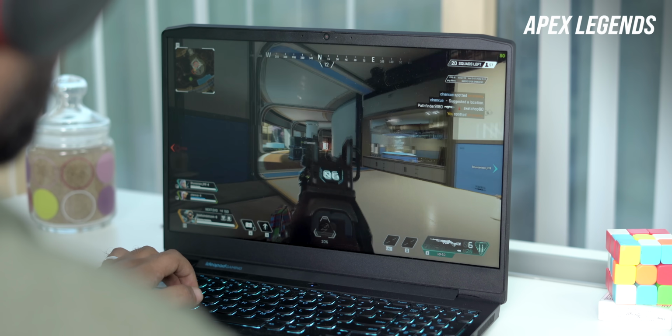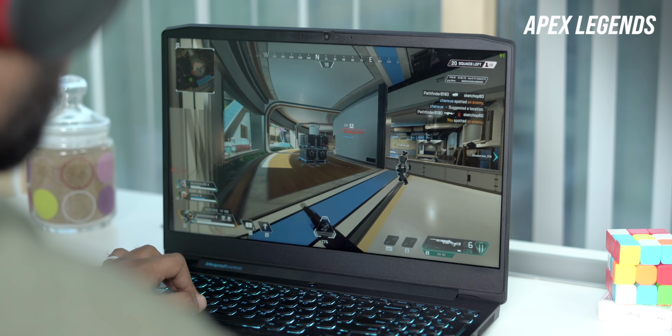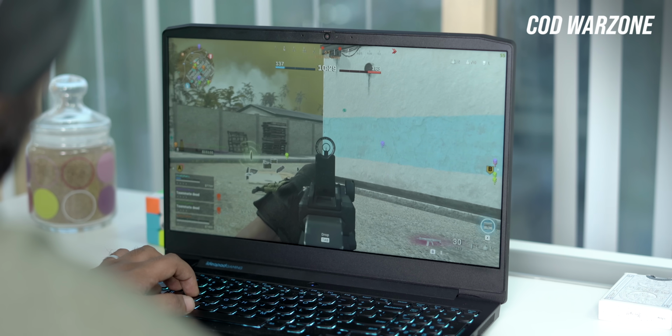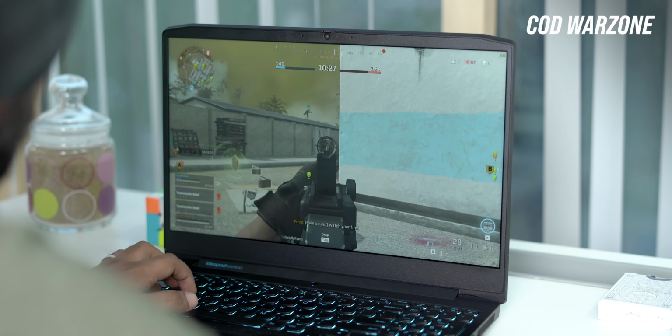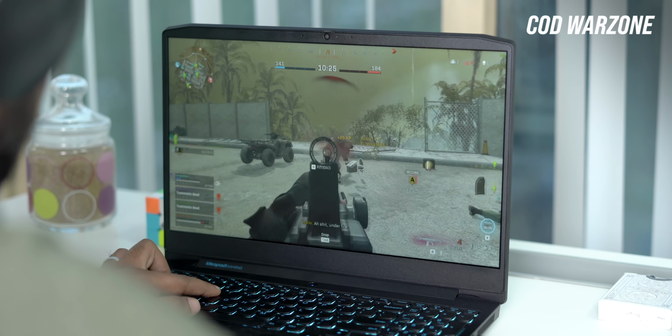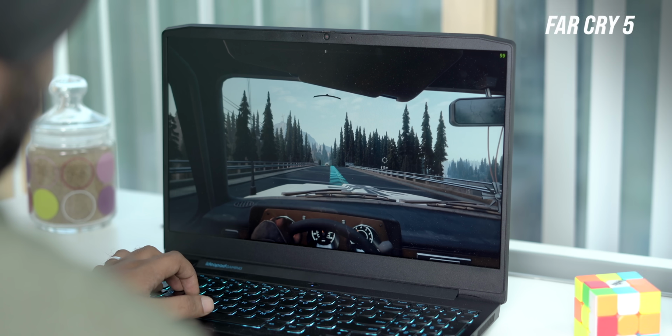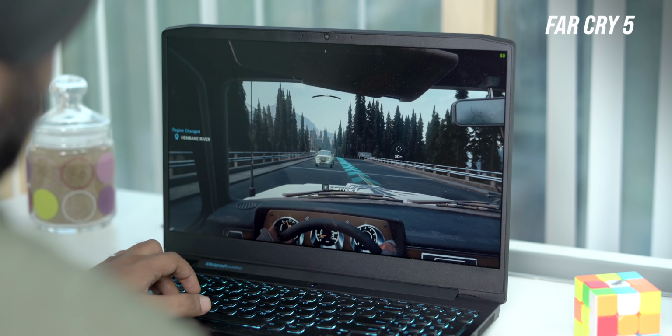So Akshay was testing this gaming laptop and he mostly played Apex Legends and COD Warzone, and the game performance was good. To give you an idea, the FPS in Apex Legends was around 90 with the game set to a mix of low and medium settings. COD Warzone got an FPS of around 70 with the graphics again mixed between low and medium settings. Now FPS apart, what's important is that the game performance was mostly good. Now as for AAA titles, this laptop handles them pretty well but at low settings.